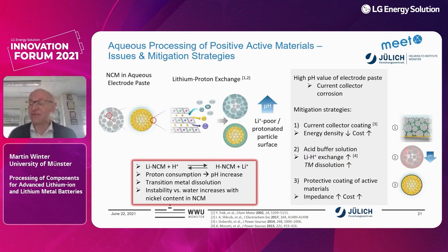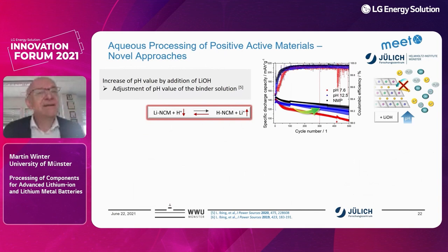So there is a need to look at methods which are able to make aqueous processing as good as NMP-based processing. One idea is, for example, to increase the pH value by the addition of LiOH. Then you have to adjust the pH value of the binder solution. This actually means that we have more lithium ions in the cell, that means less proton insertion inside the active material. As you see here, when you look at an NMP-based material and a material at higher pH, we get a very similar specific discharge capacity, but not the same.